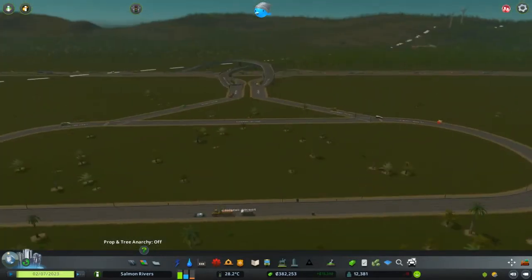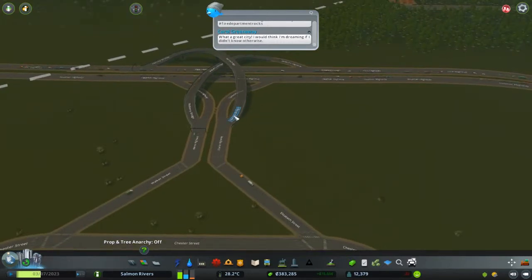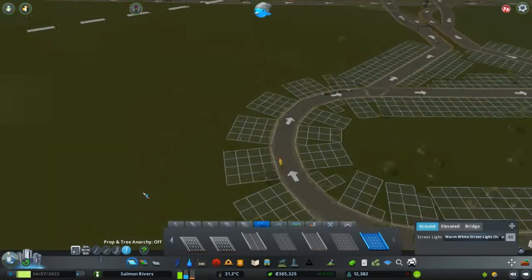This confuses me. Why are people, unless they just want to turn around? But it's not a turning service, it's... people confuse me so much.